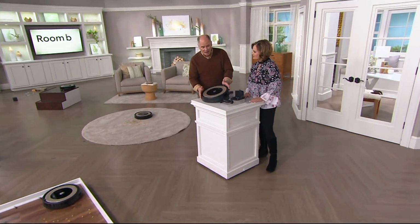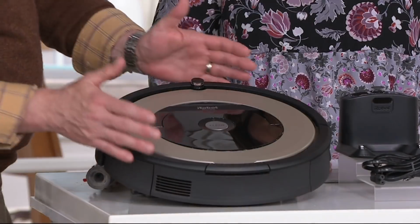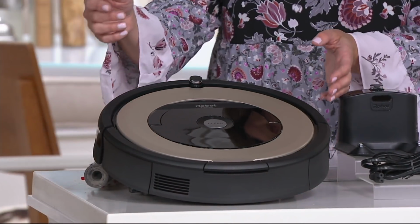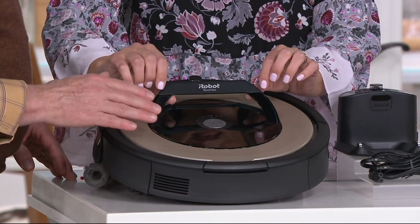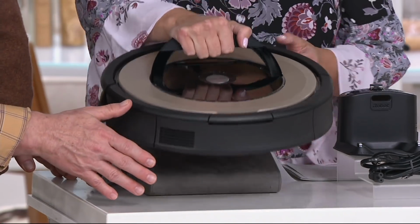This is the iRobot Roomba. Yes. It's the 891 Wi-Fi, and it gives you cleaning capacity that is surprisingly big.